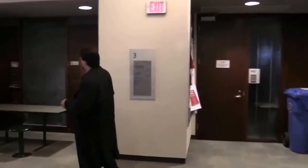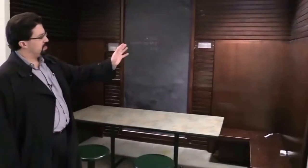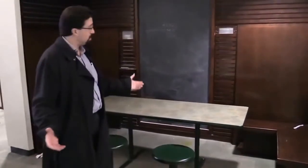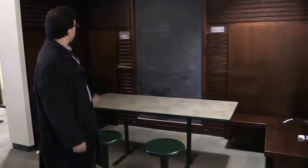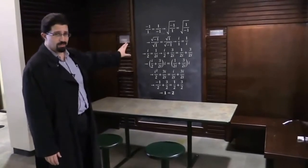What we have over here is these small bays in which students can sit down and study. The backrests aren't very comfortable and they're at the wrong angle. Everything is bolted down to the floor because we can't be trusted to not move these tables and hurl them over the balcony or something. But you have a blackboard with some excellent bits of mathematics on it. We did set that up.